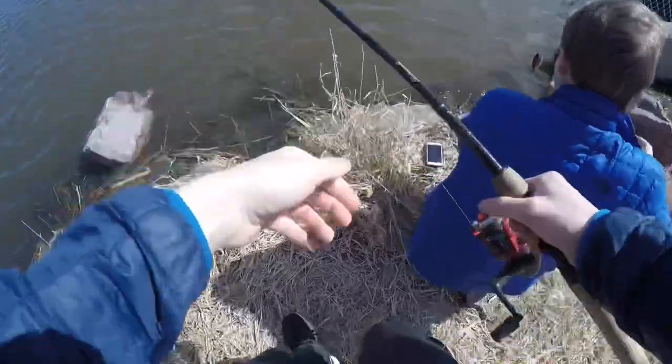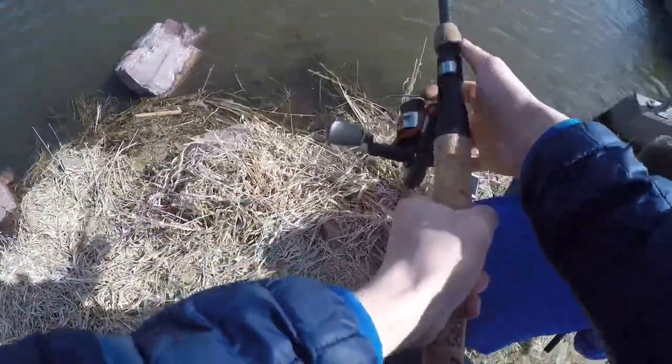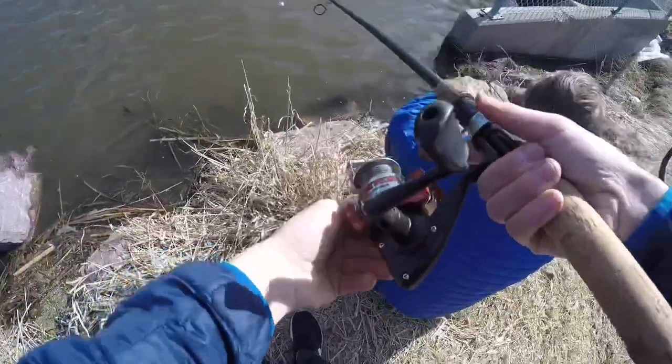But yeah, we might go down to the river. So, hopefully I don't drop my phone. Remember last time I dropped my phone? I got so lucky that I found it.